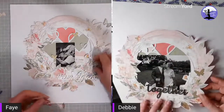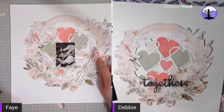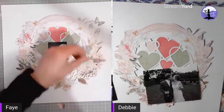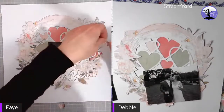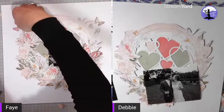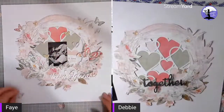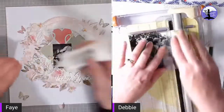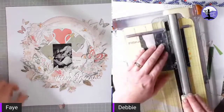Right, let's see. Is this one? So I was thinking. Where's my paper trimmer gone? Because then these little butterflies, I was going to just have a couple coming off. Not too many. Oh, one up there. I've got this tiny little pastel one. Go here. Green.